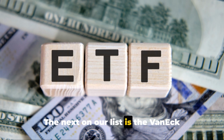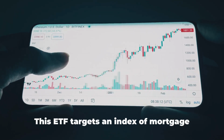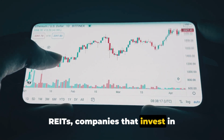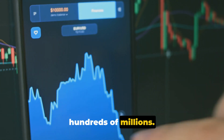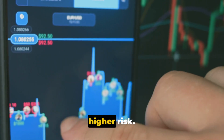The next on our list is the VanEck Vectors Mortgage REIT Income ETF, MORT. This ETF targets an index of mortgage REITs, companies that invest in mortgage-backed securities. It's a smaller fund with assets in the hundreds of millions. The yield is typically high, often in the 10% range, but it comes with higher risk.